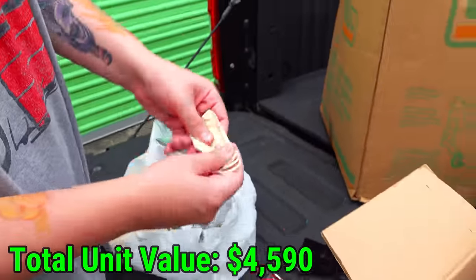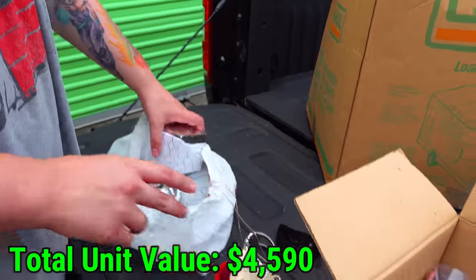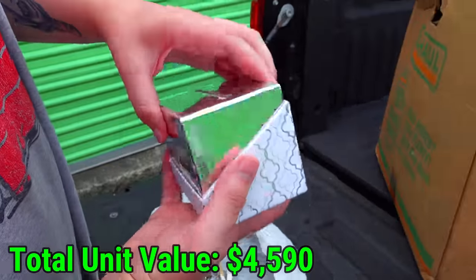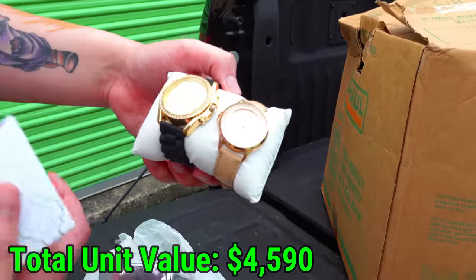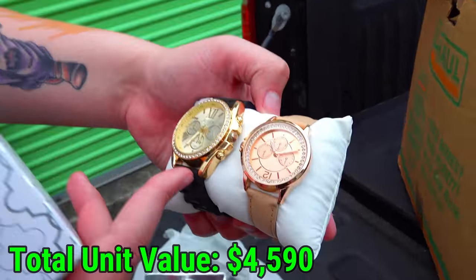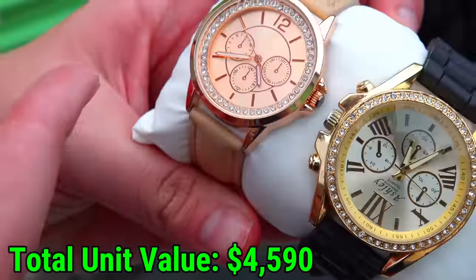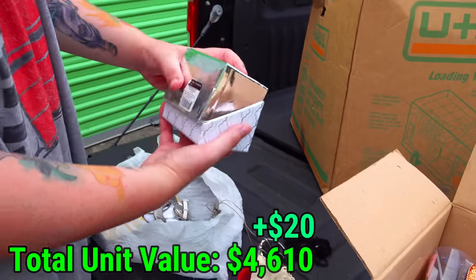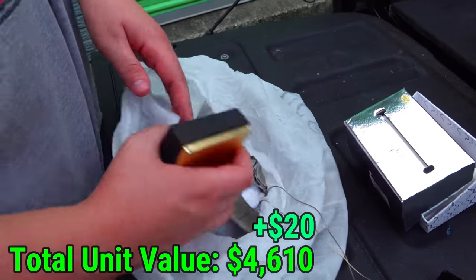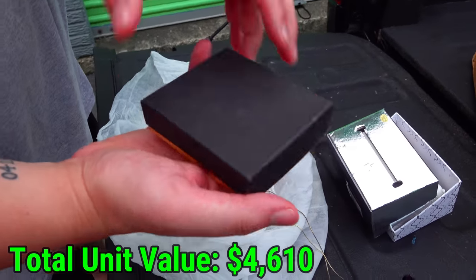What about this one here? That bag has nothing in it. The big one? What's it got? Oh, some watches. Let's see what they are. A couple of watches, an Ashley right there. And that one doesn't have a brand in it, but it still looks very nice. We'll put that over here. This guy, ooh, I like the sound of that right there.